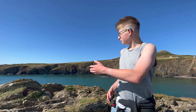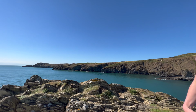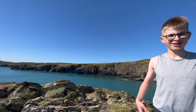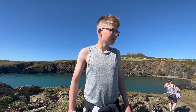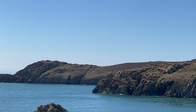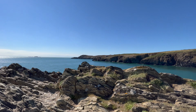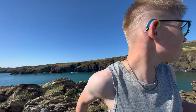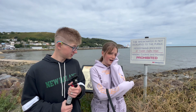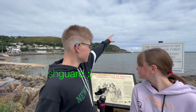So this has some absolutely wonderful views. You can see a very nice greenish turquoise colour. This is St. David's Head, and right behind it, over there, is the Irish Sea. So we are by the Celtic Sea. We are in Fishguard right now, and this is the Irish Sea.